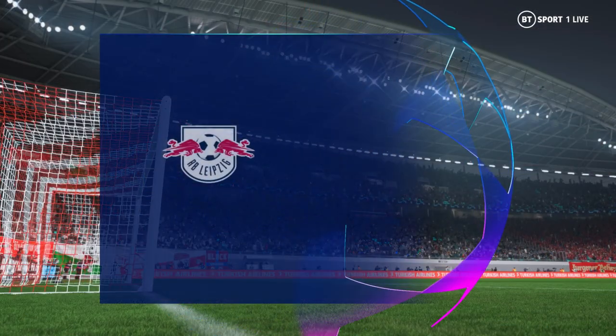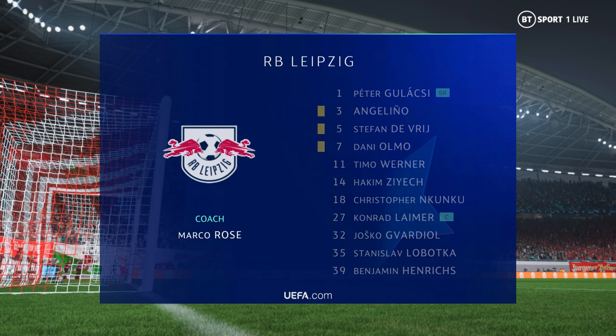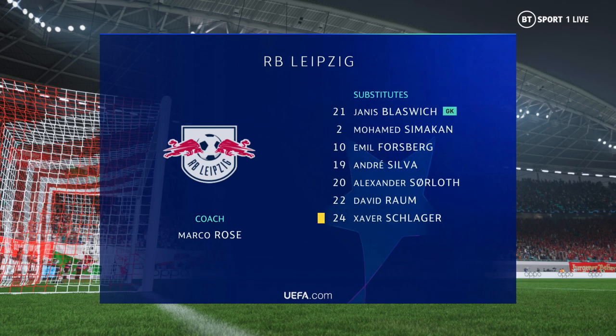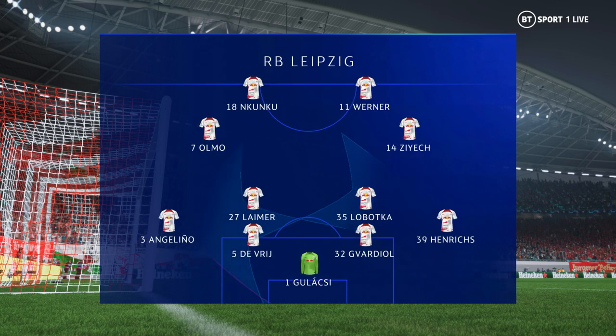Let's have a look at the starting 11 for Leipzig. Petr Gulácsi is the goalkeeper of choice. Konrad Leimer starts alongside Stanislav Lobotka in central midfield. And the tactical configuration has two players in attack from the very outset.